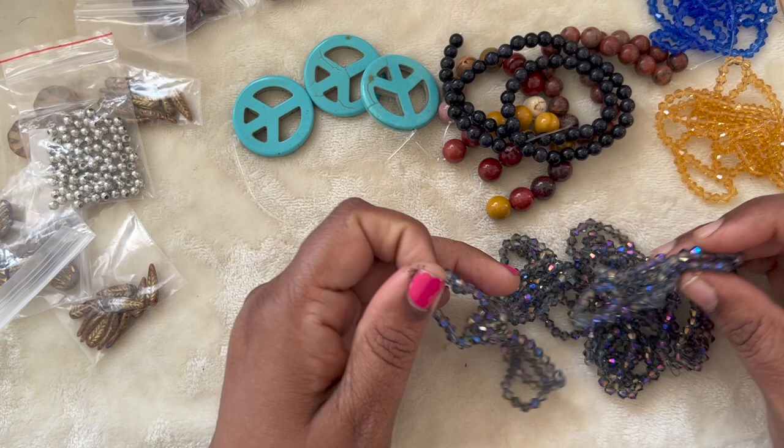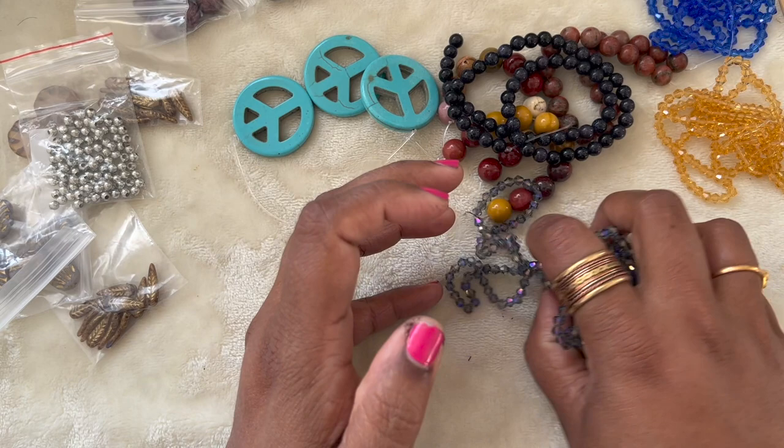I got those, and these were also $1 each. These are 4 millimeter bicones as well. So I got a couple of strands there. And this one is very nice.